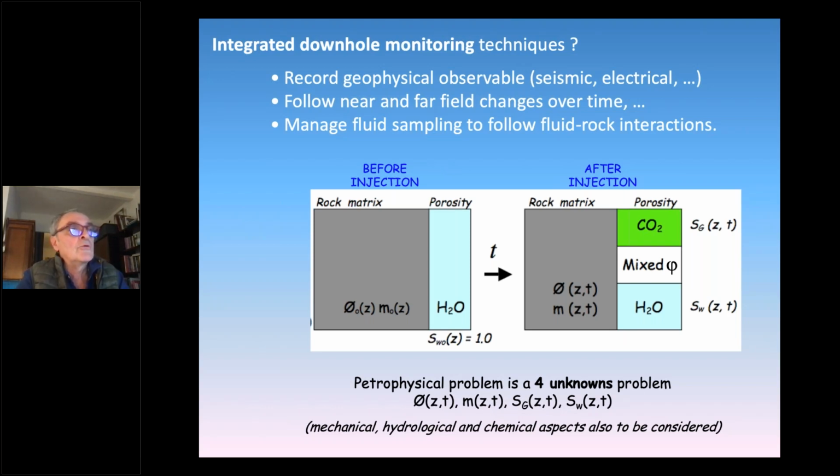Basically, we need to record geophysical observables like seismic and electrical, and follow near and far field changes over time. That might be the pressure field or the stress field, and try to manage fluid sampling to follow fluid-rock interactions due to the gas injection.